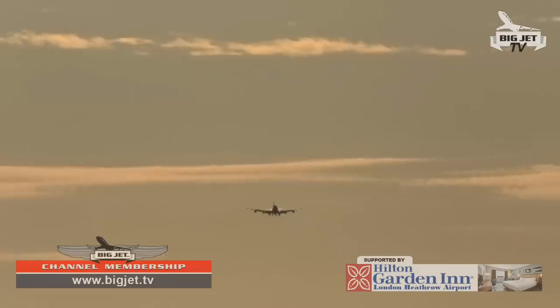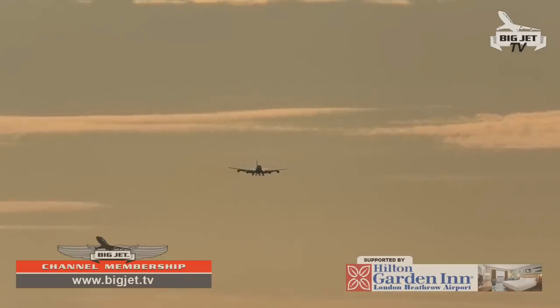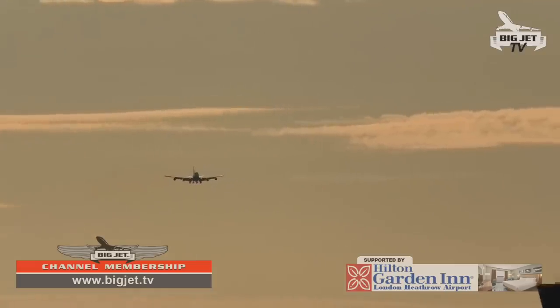Even though we've got it right in front of us here on Flight Radar, folks, if you're into your apps, whether you are iOS or the other one, you can download Flight Radar 24 for free. It's got adverts on it for the free version, but to be honest with you, it's not that bad.